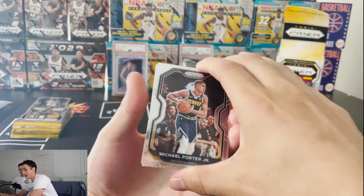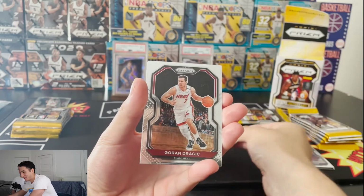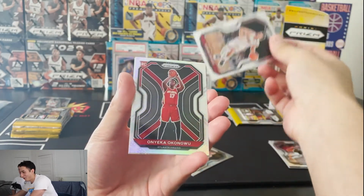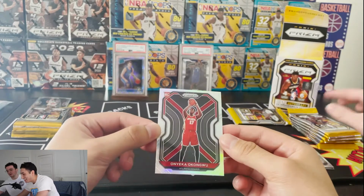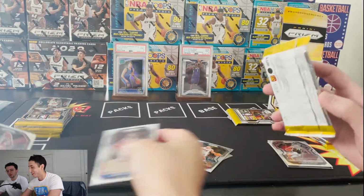Oh, we got silver in the back. MPJ first pack. That's an omen. Silver in the back. Oh, Onyeka Okongwu. Derrick Rose. Silver rookie, Onyeka Okongwu. Silver. Not the one. I feel bad.